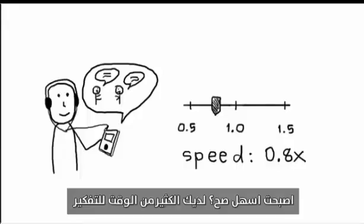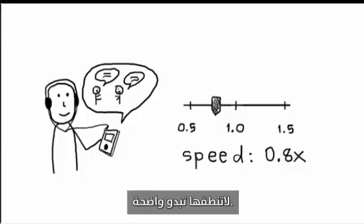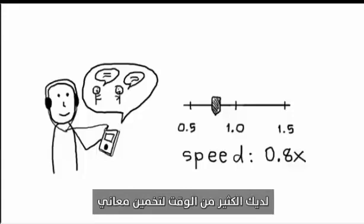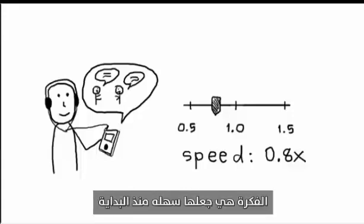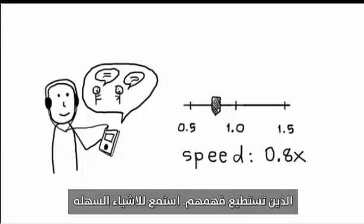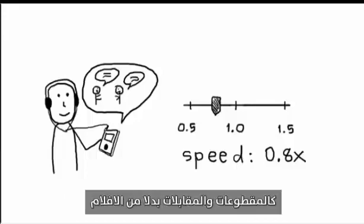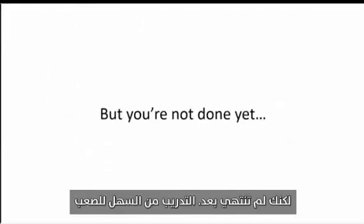So now it gets easier, right? You have more time to think. You have more time to make out words that aren't pronounced clearly. You have more time to guess the meanings of new words and phrases. The idea here is to make it easy in the beginning. Listen at slower speeds. Listen to speakers that are easy to understand. Listen to easy stuff like podcasts and interviews as opposed to movies. Start small. But you're not done yet.